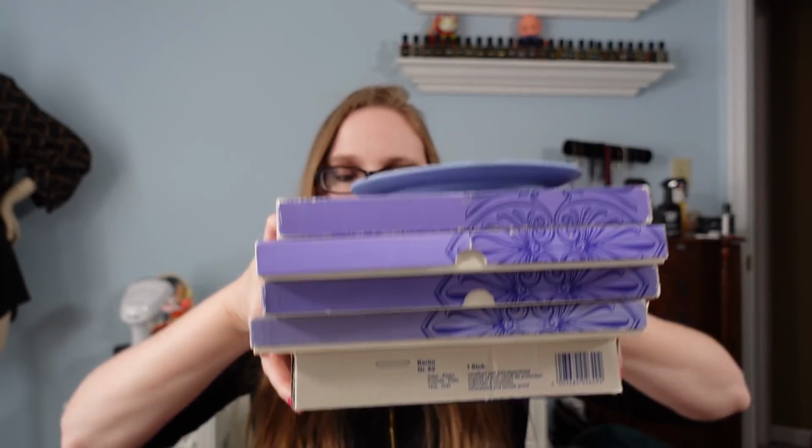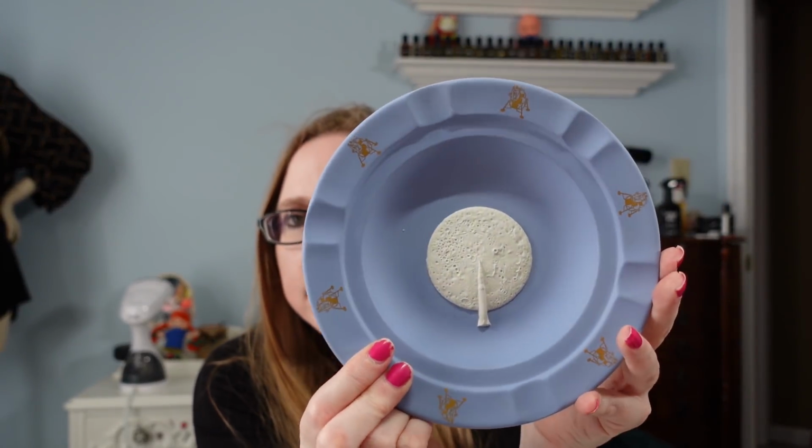Alright, so the next lot of stuff was all of this here. There was only one thing that Eric wanted out of this entire stack, and it's pretty much what everyone else wanted as well, for sure. He won this whole stack for $40. And the thing that he wanted out of it was this here.